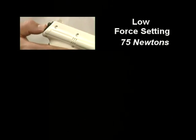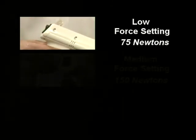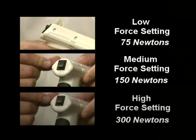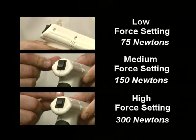Impulse has been designed to deliver 3 different force settings to suit the needs of the chiropractic clinician. The low force setting produces about 75 newtons, which is lighter than the spring-loaded devices that are currently on the market. At 150 newtons, the medium force setting is similar to other chiropractic adjusting instruments. The high force setting produces 300 newtons, which is almost twice as much as other handheld adjusting devices.